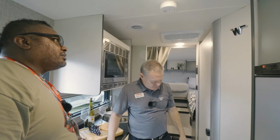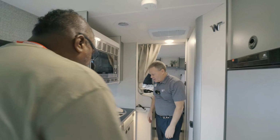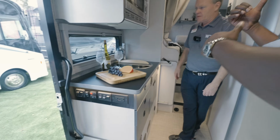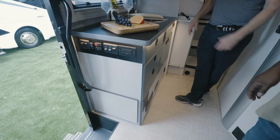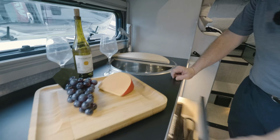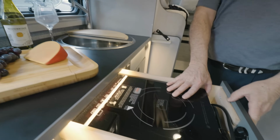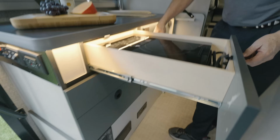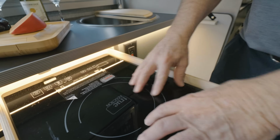Figure all that stuff out and worry about that. So on this, the galley is over on this side, refrigerator here. Walk me through the galley. So we gained quite a bit here. We gained counter space, and then we've put the induction cooktop inside here, so you can take it out and then just plug it in right here and use it there, or you could use this as prep area.